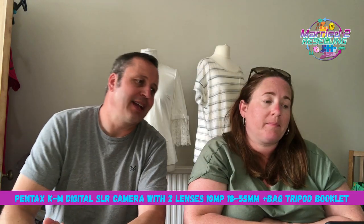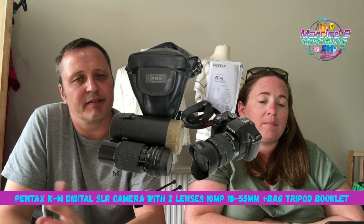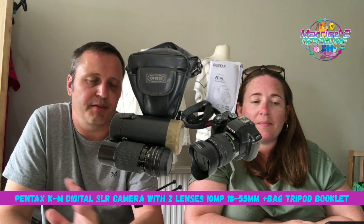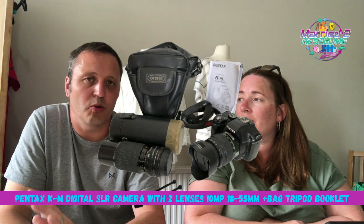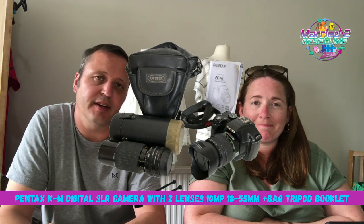Next up was a Pentax KM Digital SLR. I ummed and ahed about this. I talked about it in a recent haul video. It was £35. It came with an extra lens. Anyway, I got it and I tested it and all was good, and it sold for £92.95. So pleased with that one. Didn't take long to sell either, did it? No. Couple of weeks. Well done.